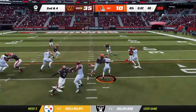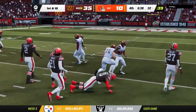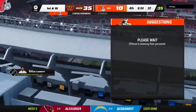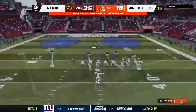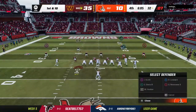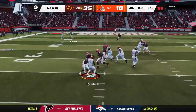They're going to run the sweep. It's Samuel. 7 yards there and a 1st down. Well, we've seen running backs in today's NFL get involved in the passing game. Maybe it's about time more receivers like that get involved in the running game. And that is something we are seeing more and more in this league, no question about it. That wasn't the biggest of gains, but it was enough to get them a 1st down.